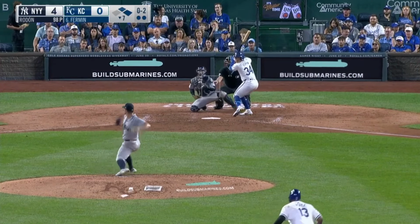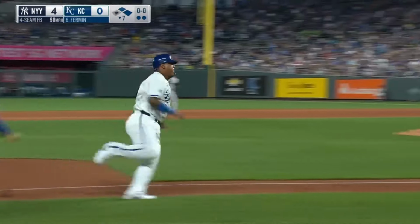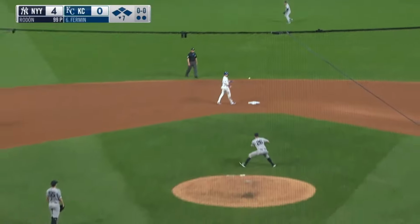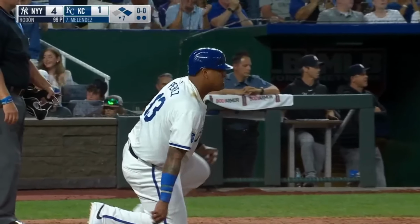The 0-2. Base hit center field. Perez being waved home. Here's the throw from Grisham. It's cut off. The Royals are on the board. It's a 4-1 game.